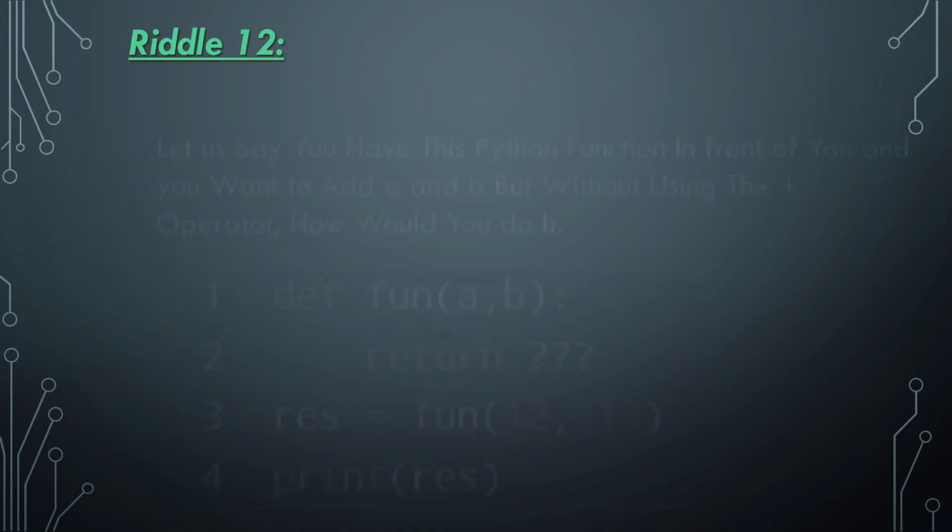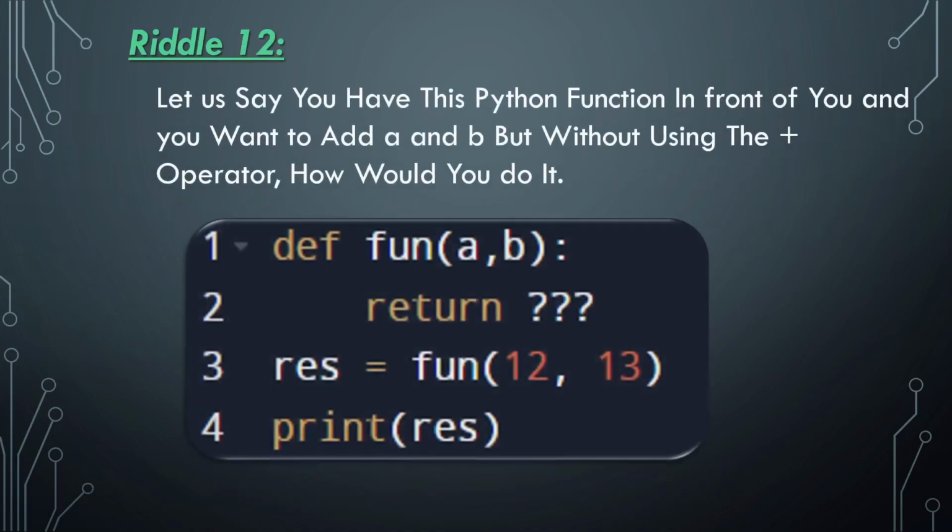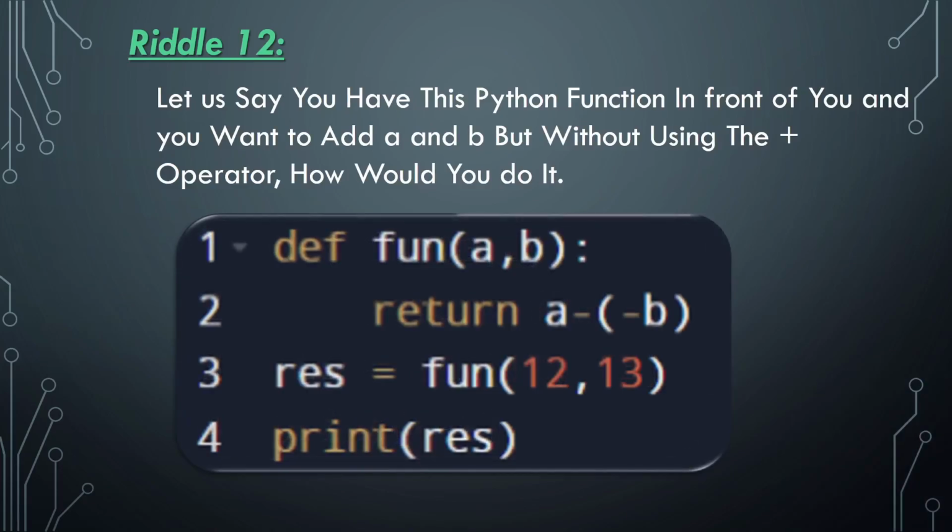Riddle 12. Let us say you have this Python function in front of you, and you want to add a and b, but without using the plus operator. How would you do it? If you said return a minus, in parentheses, minus b, that is correct, because when you multiply two minus operators, it gives you a plus operator. So we added two numbers without even mentioning the plus operator.